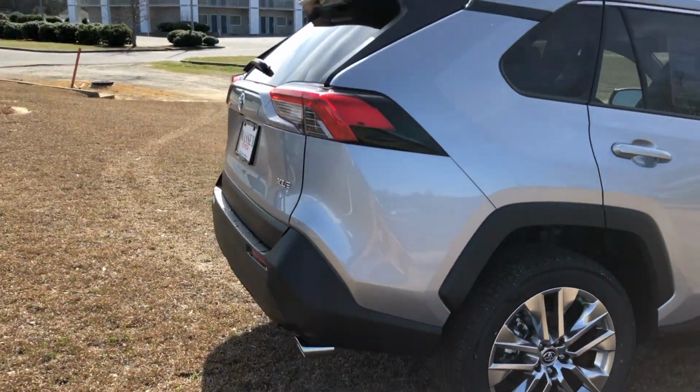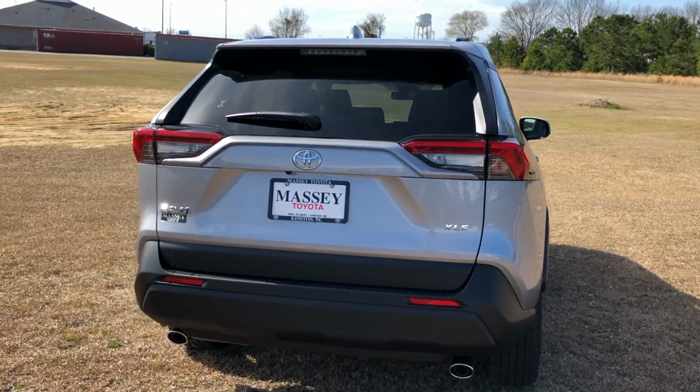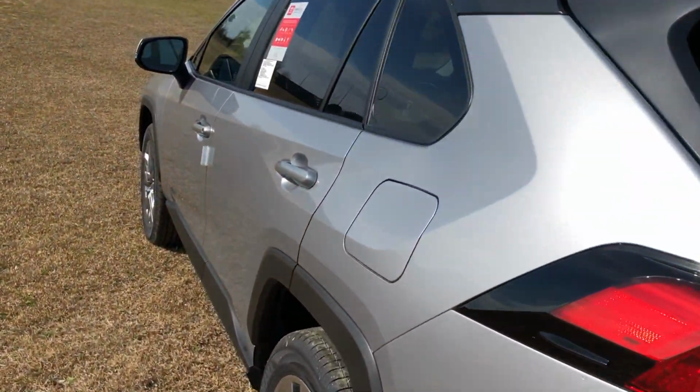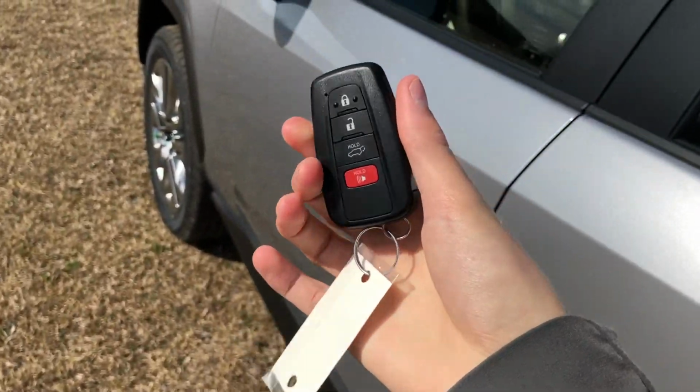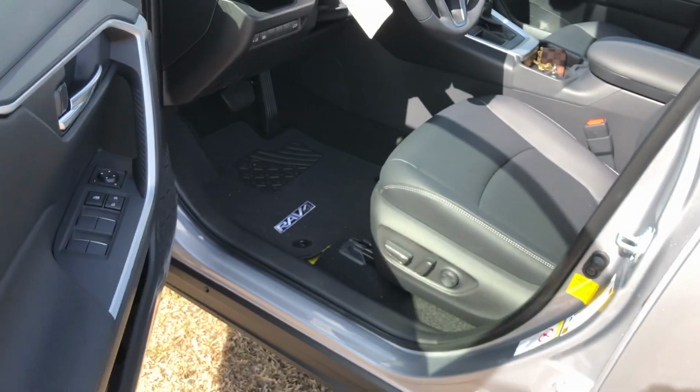Now coming around back, you do have rear cross traffic alert, rear backup camera, as well as blind spot monitoring, power trunk on this model as well. And then stepping in, you have your smart key access system, so just keep the key fob on you, hand behind the door handle to unlock.